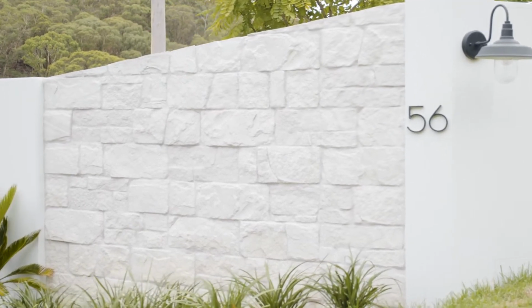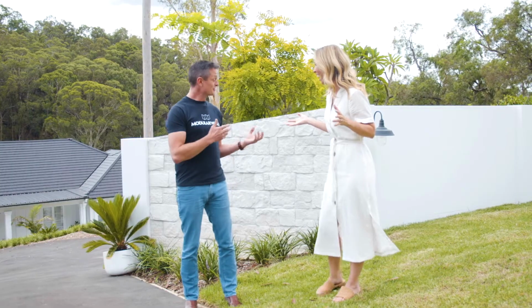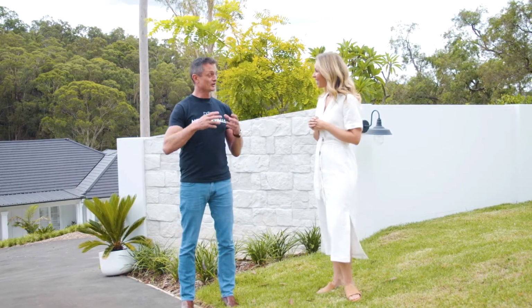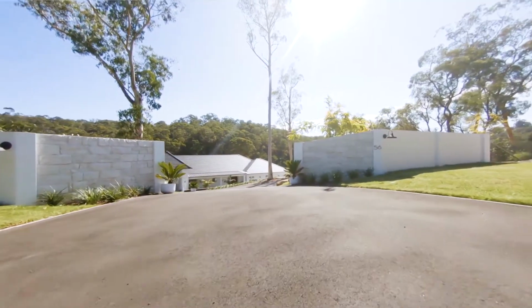Nick, I am loving what we've done out the front here. You know, what looks like a rendered and stone wall is not that at all. So what we've got behind us here is our estate wall. It is our grandest wall. It's fantastic for this application because it provides a good lead into the house.